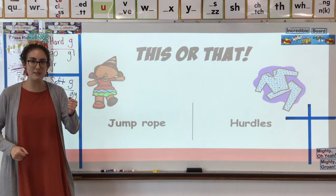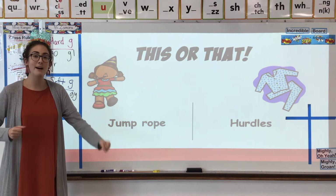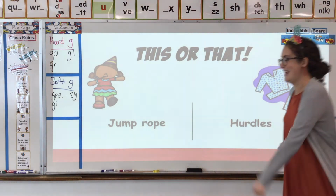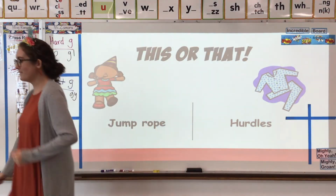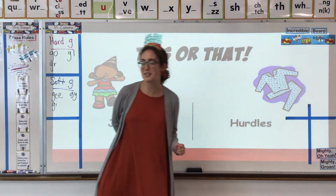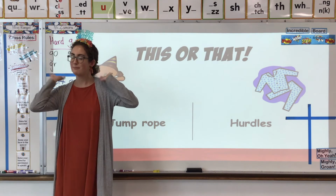Okay, are you ready to move your body? Here we go. 1, 2, 3, 4, 5. I'm not really sure what I was doing, but I moved my body, so it counts.